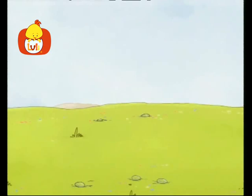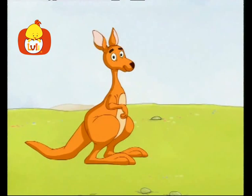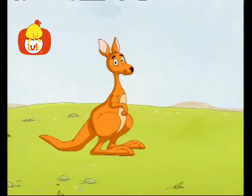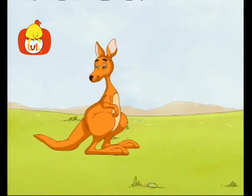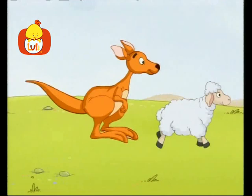I wonder which animal we'll meet today. Today we'll meet a kangaroo. Hello, kangaroo. Wow, what a leap! And look at this leap! The kangaroo has big feet and a very long, strong tail. It can run very fast.